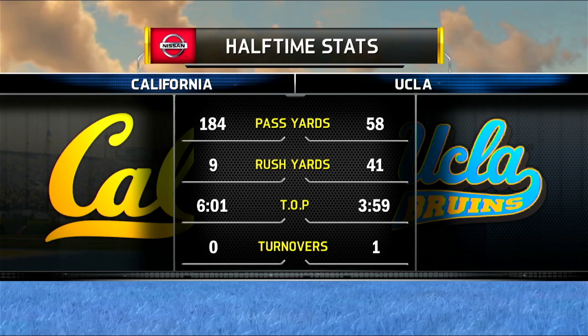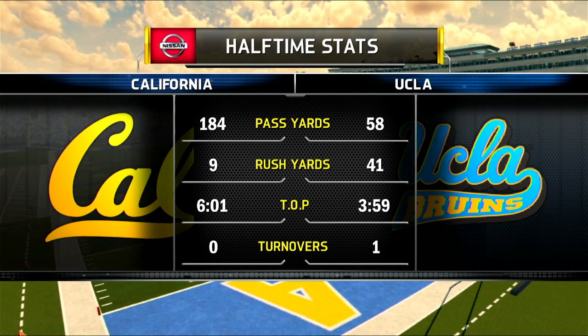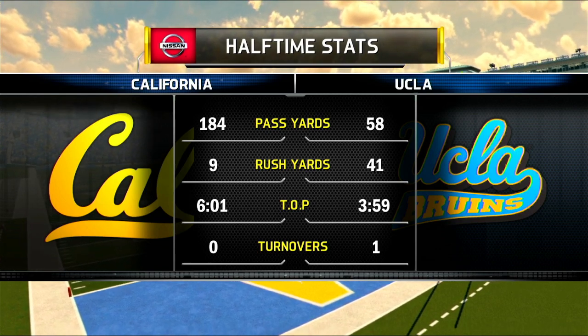And I don't care if you have Barry Sanders. I don't care if you have the best running back of all time, whoever it is in your backfield. If there's not a hole, there's no yards to be made. There's nothing they can do. So the defensive line is doing a great job stuffing the run. Looking forward to seeing this second half.